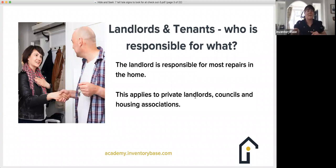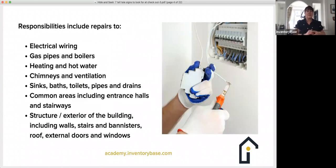to a safe level. So the kind of responsibilities that are included: electrical wiring, it goes without saying, especially now we've got EICRs in scope as of the 1st of April, all electrical wiring definitely down to the landlord. Your gas pipes and boilers, yes, they're serviced by a Gas Safe registered fitter, but they are still the responsibility of the landlord to make sure that they are maintained and safe at the end of the day. And that includes your gas safety certificates as well.